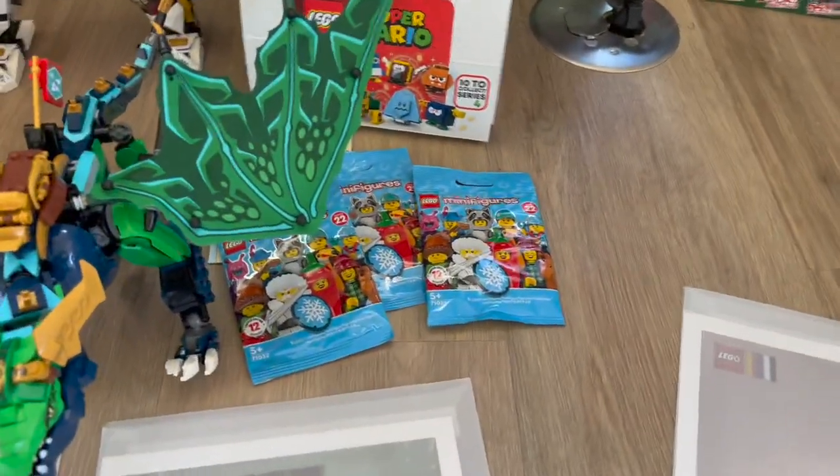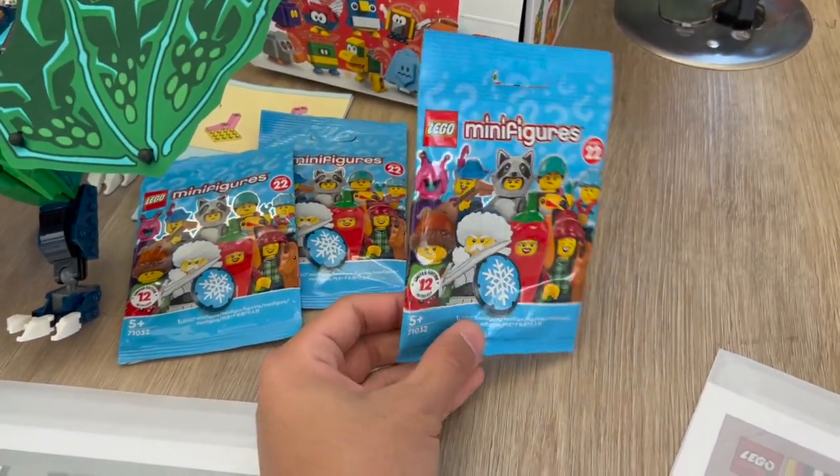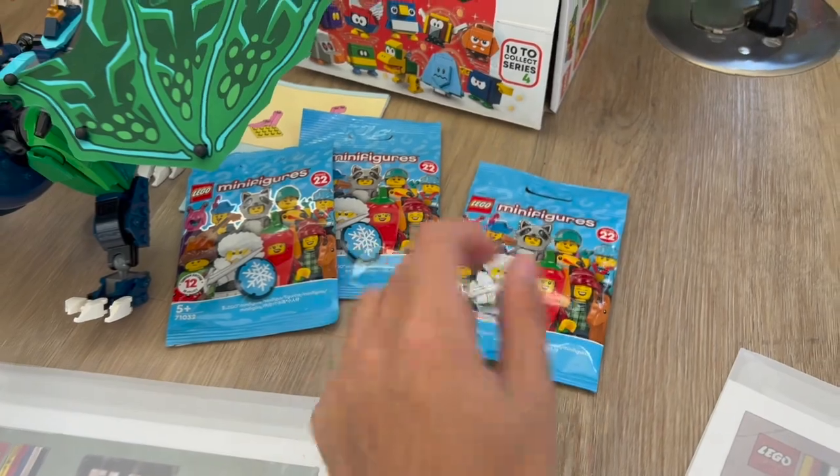On the topic of blind bags, though, let's now take a look at the next blind bag series. This is Series 22 of the standard, kind of regular LEGO collectible minifigures featuring a lot of different new figures and characters to collect.